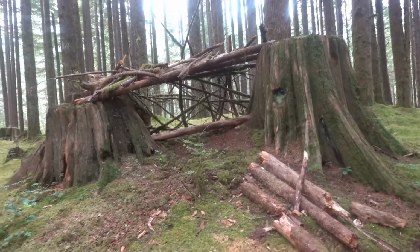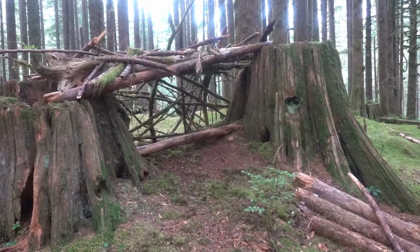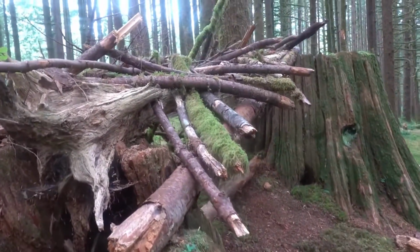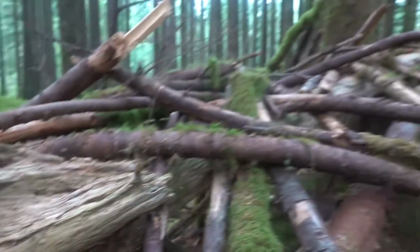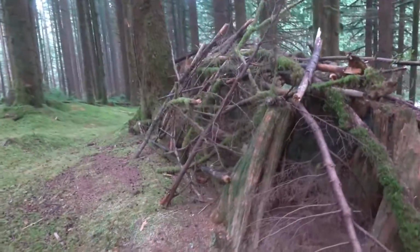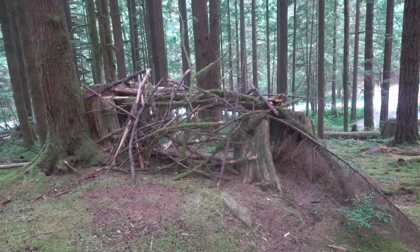Second campground. What a neat little structure. Once again, serves no purpose other than whatever purpose they have it for. I mean, no human purpose. Same kind of construction. Same kind of roof. Big piece in here. Yeah. This one is very, very cool. I like it. Check it out on this side. Really neat. Just loving that.